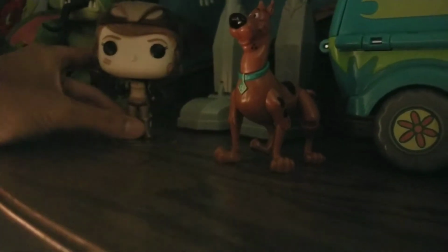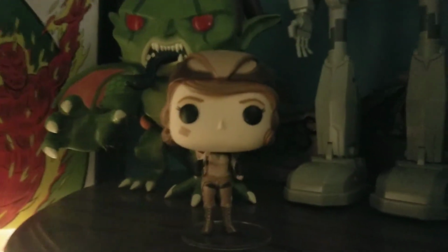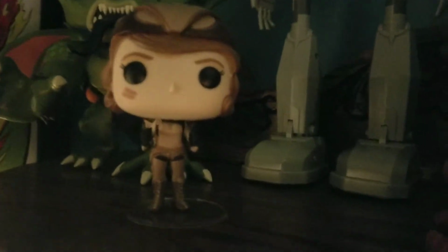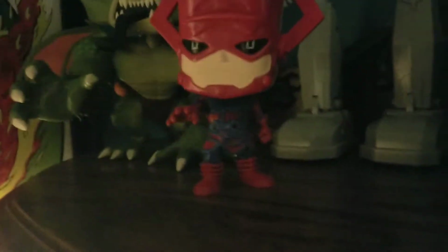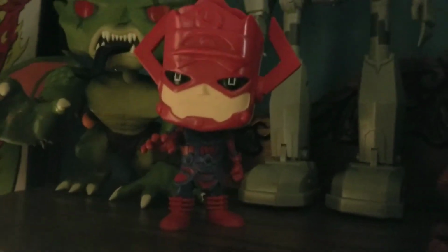This is a Hot Topic exclusive DC Bombshell Hawkgirl. I never was too impressed by this one, but actually seeing it in person, the paint job on it is so good, and I actually really like this one. I don't know how long it will stay in my collection, but for right now I think it's really cool. I'm sure down the road I'll probably find a friend and trade it off to them because they probably will really want it.